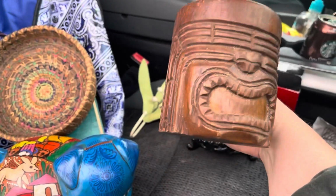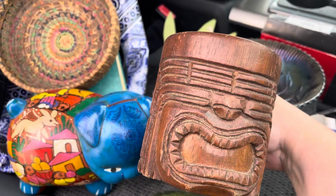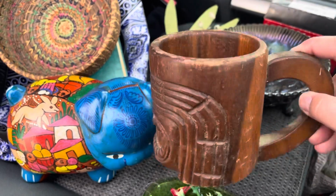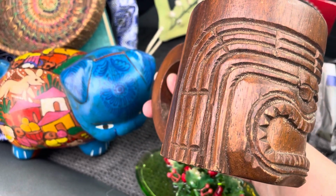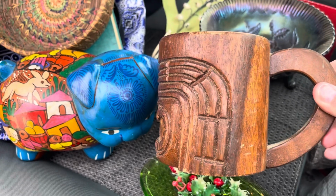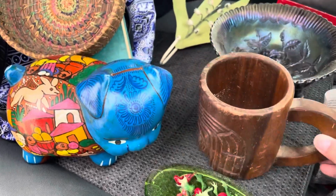Grabbed this tiki mug. Had a good look to it. I'm thinking he's probably monkey pod wood. I saw one that still had the sticker on it from Hawaii, but it's one of those where this might be something from the Philippines that was mass produced to a certain extent and sold to tiki bars in Hawaii or other places. But I figure by himself, he's worth at least $10 to $20.